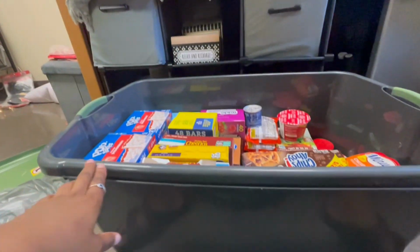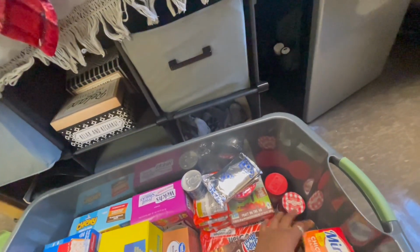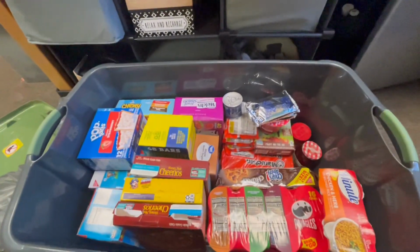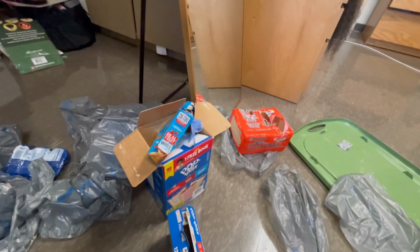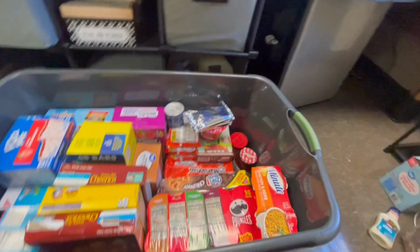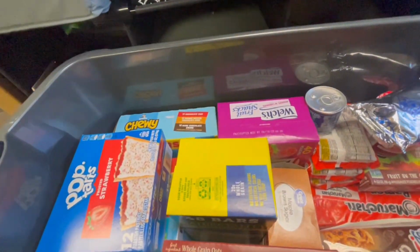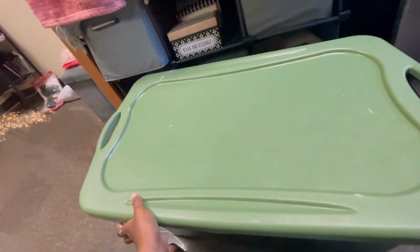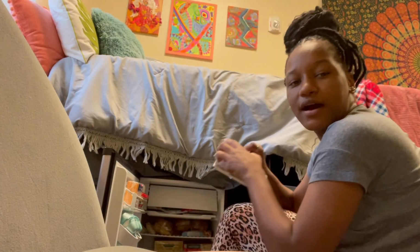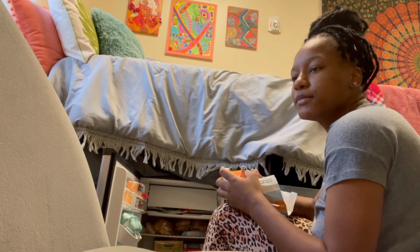So I have this tub of pantry type stuff. I also have my fridge. I'm just trying to organize it so I can access stuff, because it was a mess earlier. I had a whole bunch of boxes from my last grocery run. So I've just been putting stuff up, and this is done now that I've rearranged everything, and I'm about to show y'all what my fridge is looking like. I will give y'all a small room tour once I clean everything and put it where it belongs.